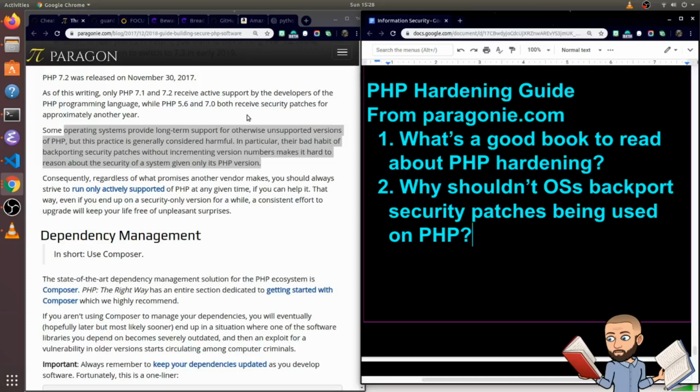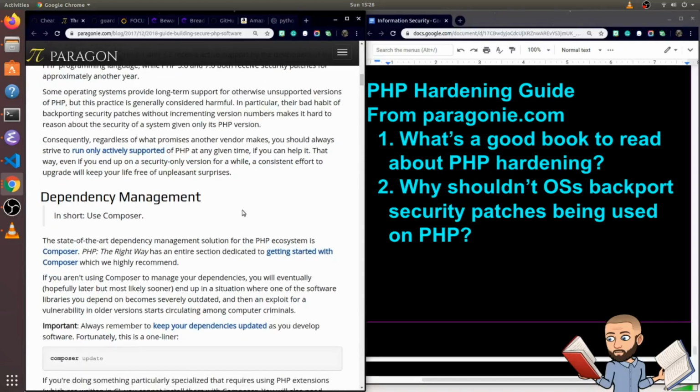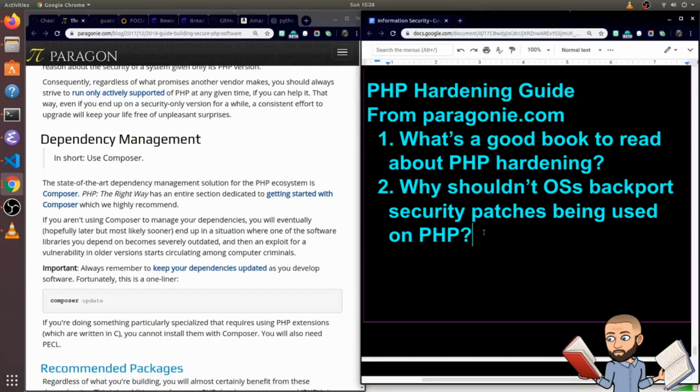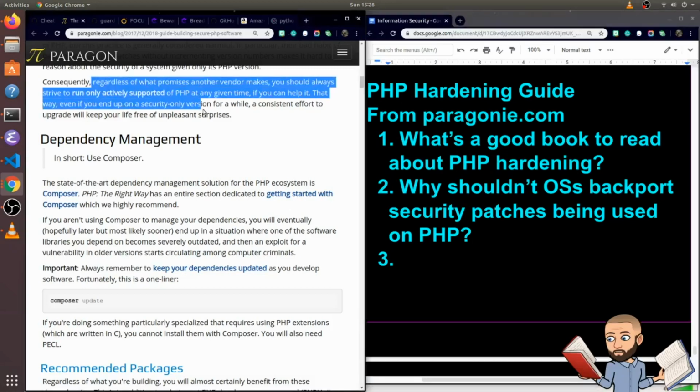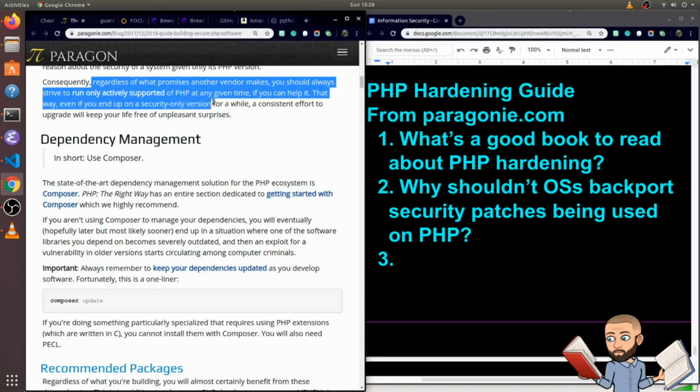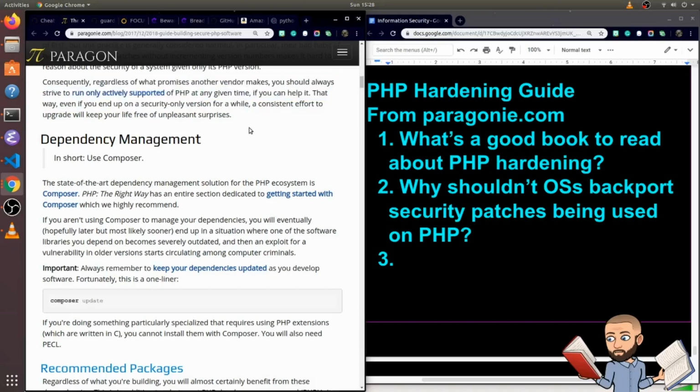So that's an interesting take, and I wonder which OSs do this. Windows, which Linux distributions is doing this. I can see their point of view why they're saying it's a bad thing, though. I think this false sense of security is one of the big things leading to so many problems in cybersecurity. Well, consequently, regardless of what promises another vendor makes, you should always strive to run only active supported PHP at any given time if you can help it. That way, even if you end up on a security-only version for a while, a consistent effort to upgrade will keep your life free of unpleasant surprises.